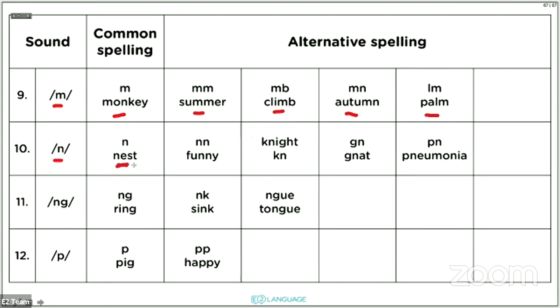Nest. Funny. Night. Gnat. Pneumonia. Now, this is very rare. These are very rare. Usually the n sound will come from these types of letters, or even this is very rare. Usually it's just these two.